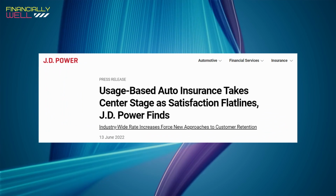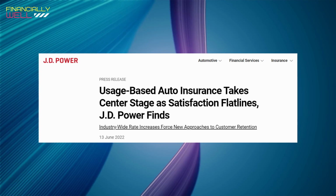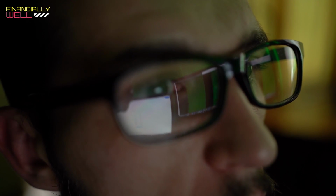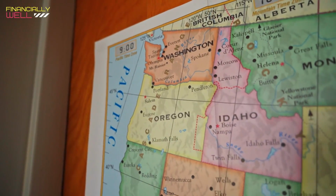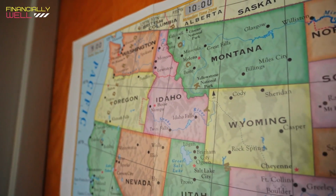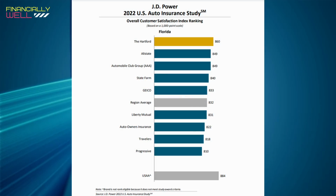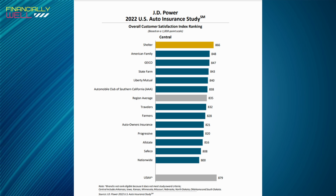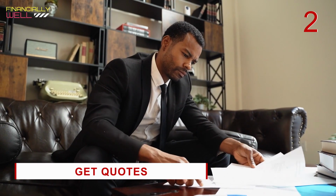Alternatively, J.D. Power publishes an annual report where it ranks insurance companies based on customer satisfaction. The survey looks at 5 factors: billing, claims, interaction, policy offering, and price, and lists the top insurers by region. One thing that stands out is that the best companies are often those smaller regional players that do not advertise on national TV.